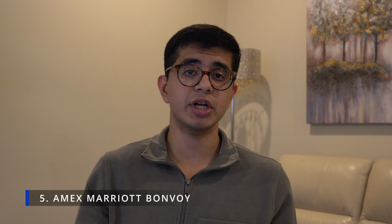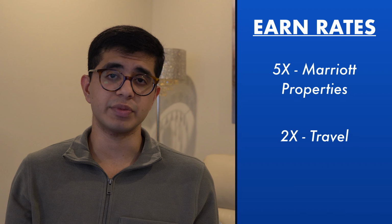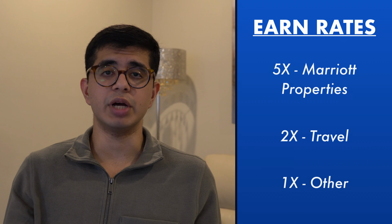First up, the only hotel card available on this list, the American Express Marriott Bonvoy card, ends up being one of the strongest co-branded cards in Canada. It doesn't have super strong earn rates, earning 5 Bonvoy points for every dollar spent at Marriott properties, 2 points for every dollar spent at travel, and 1 point for every dollar spent everywhere else. But the perks do end up making up for it.